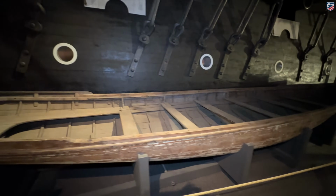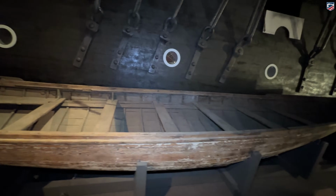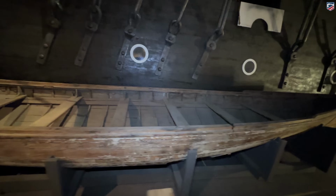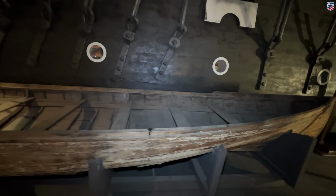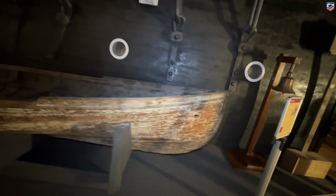Those are some pretty thin boards over there for the seats. I mean, people in the Civil War were smaller than they are today. I think we don't have the exact height and size, if not age, of the Civil War soldier or sailor.